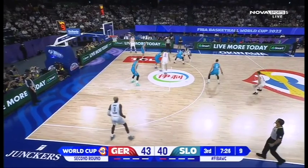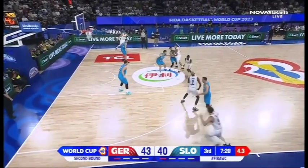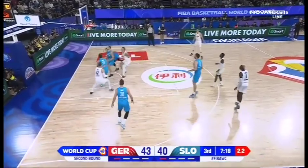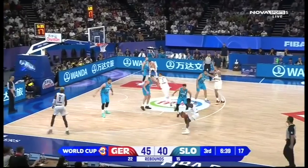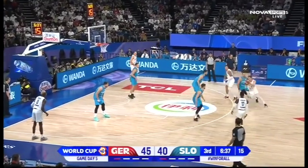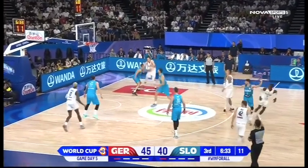Schroeder's jumper was falling at a high clip. Here he has a drop coverage, just gets into a simple mid-range jumper and knocks it down. Schroeder continued to put a lot of pressure on Slovenia by making tough jump shots. Here he's deep off the line, has a contest, and still just knocks it down.